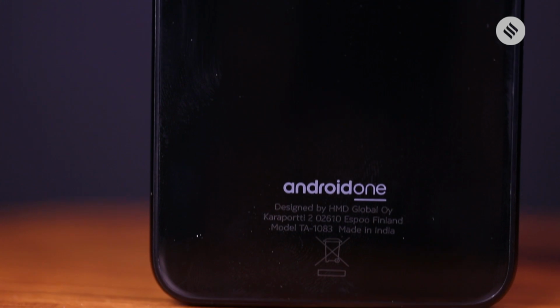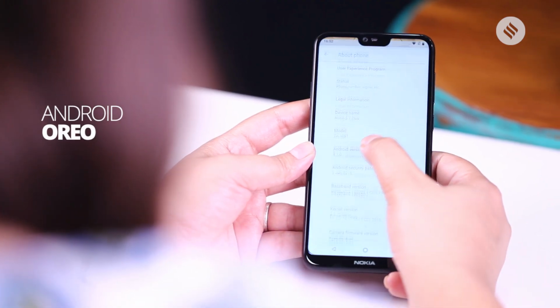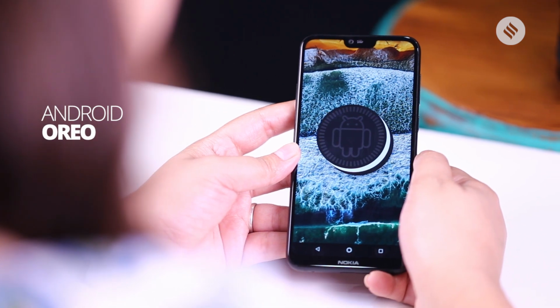Nokia 6.1 Plus is a part of the Android One program, which means that the phone ships with stock Android. It currently runs on Android 8.1 Oreo, but you can expect the phone to get Android Pie in the near future.